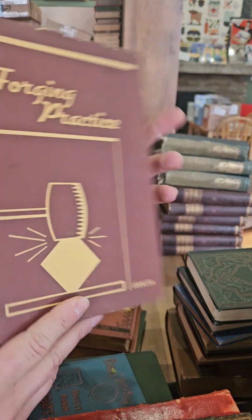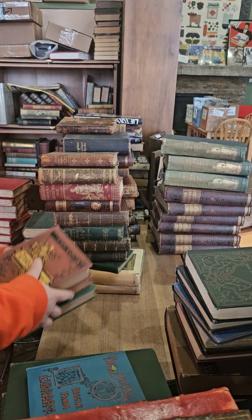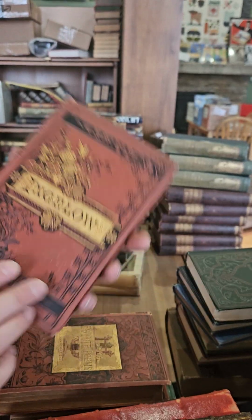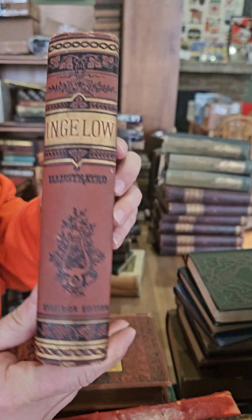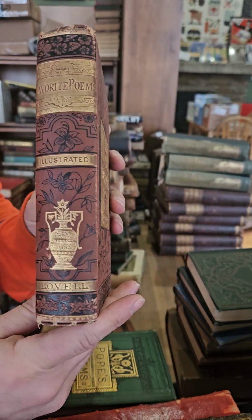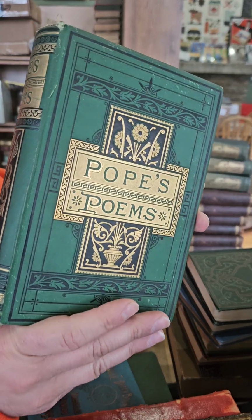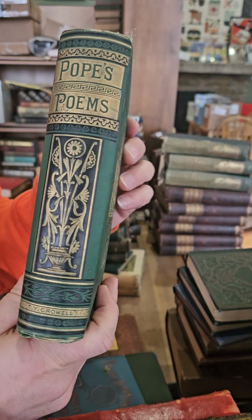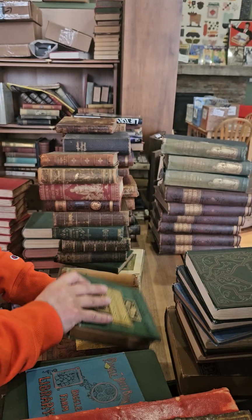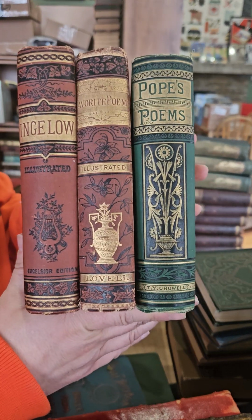Forging practice. This one's not very old. It'll probably go in the bookstore here in Marshfield. We got three nice, pretty Victorian fine bindings. Jean Ingelow, Favorite Poems, and Pope's poems. I don't know the dates on these. I would guess 1880s or 1890s.